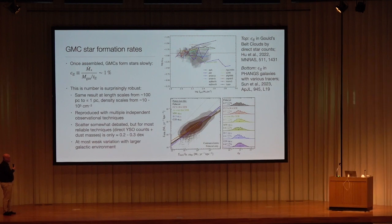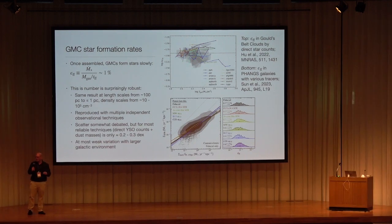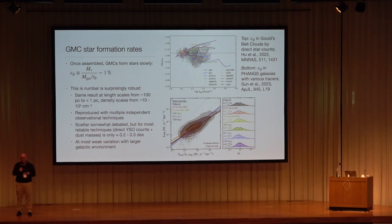And when you do that normalization, what you find is that this is always about 1%. And you find this on a huge range of scales. So here is from Hu et al. a plot of epsilon FF versus gas surface density derived for Gould's Belt clouds in the solar neighborhood, where the gas is measured by dust extinction contours or dust emission, and where the star formation tracer is counting individual protostars. These are measurements from Sun et al., where the tracers are FUV or H alpha, and the gas is measured on galactic scales. And what you see is that this epsilon FF on both of these is about 1%.